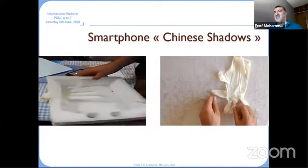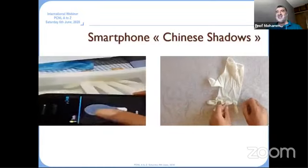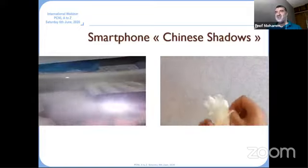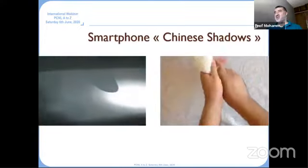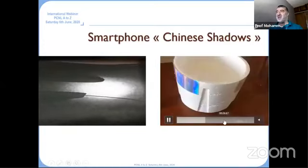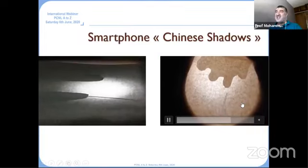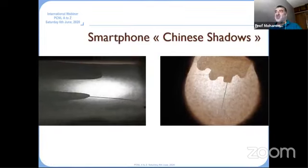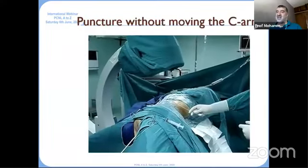Another time we didn't have this retro projector, and we thought of using the torch application of the smartphone. So the gloves are projected on a piece of paper, and we can use it to learn and teach puncture. And also we can shorten the glove. There are many ways, but these three or four models are just to learn puncture in monoplane fluoroscopic puncture.